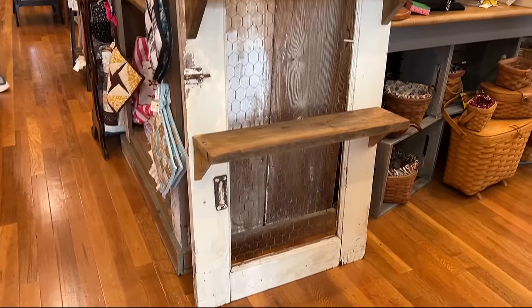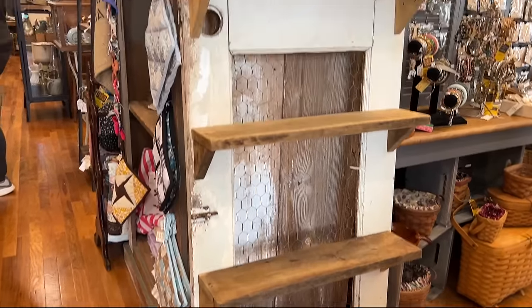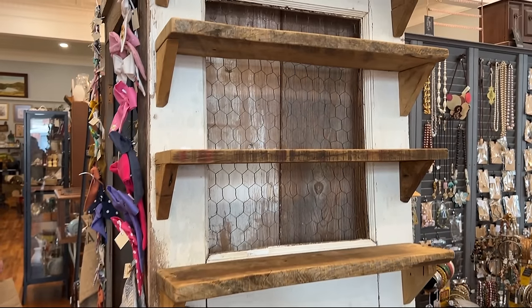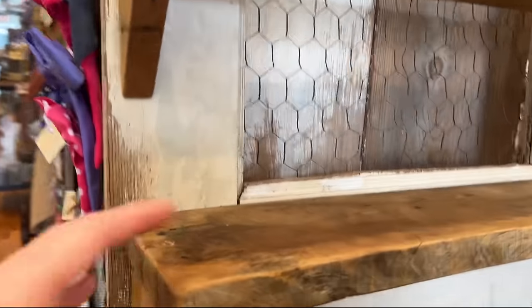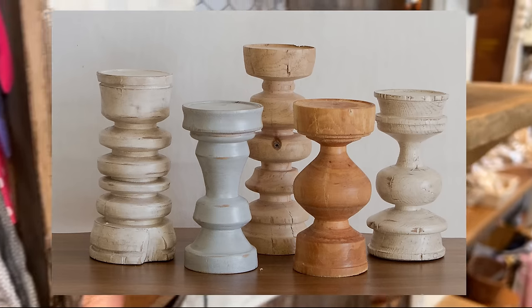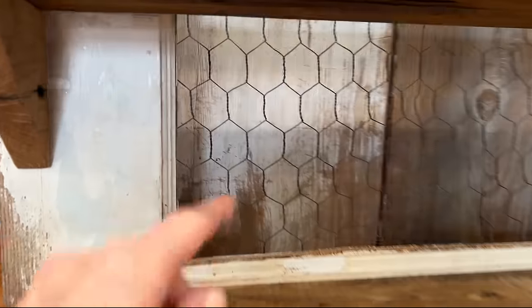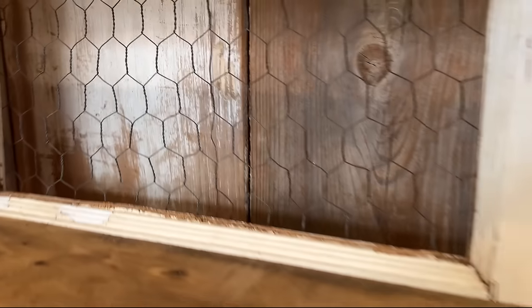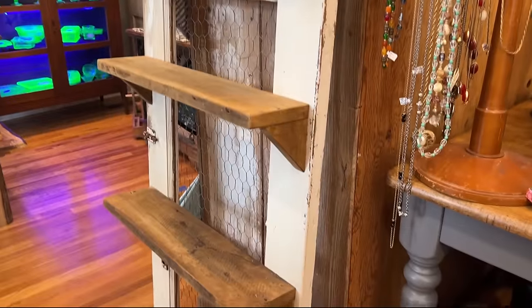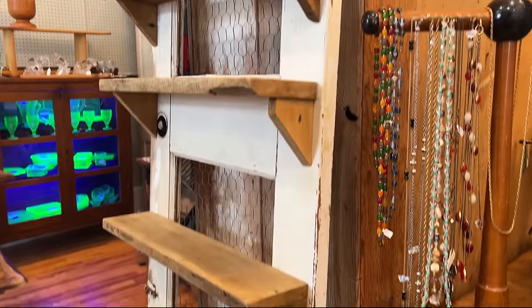Here was another piece of ours. We used an old door and we turned it into a shelving unit for our booth, and we used it to display antique Candle Co. candles, as well as hand-turned candle holders that my husband made. He made those stands on a vintage lathe. We would put them there on the shelves, and then the customers knew that they could come right there to that corner and find all of the candle supplies.